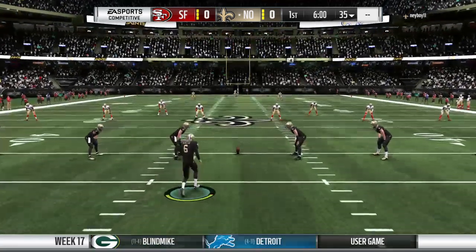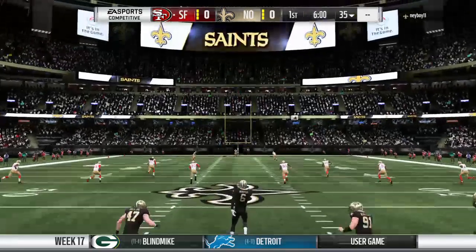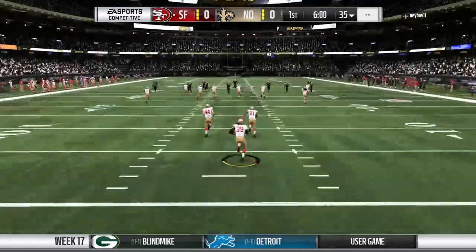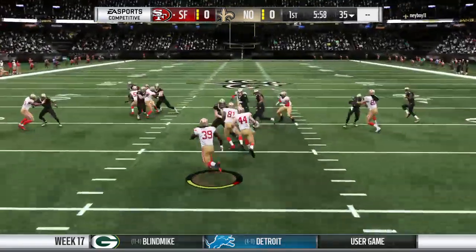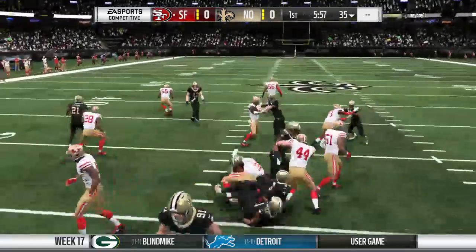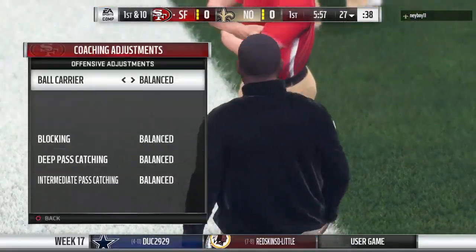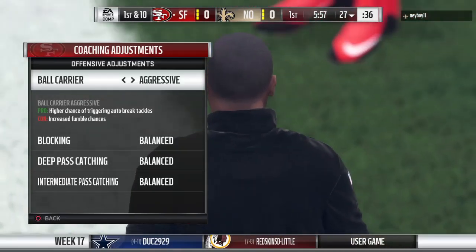Here we go. The final week of the NFL season. Week 17 is underway. That's fielded in the end zone. And he'll wind up getting an extra couple yards here for his trouble as he'll bring this one out to the 27.